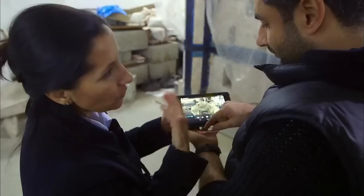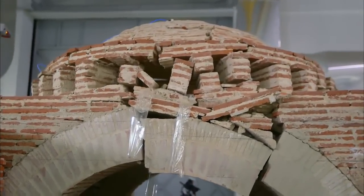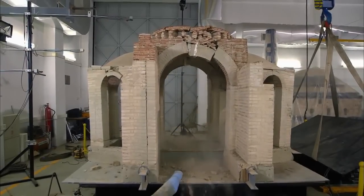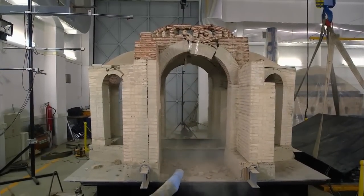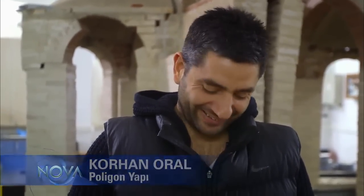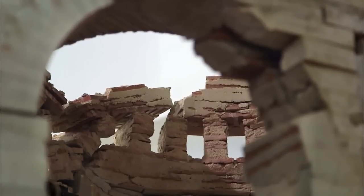The slow motion replay reveals that the semi-domes separated from the structure. And with the main arches damaged, support for the dome was severely compromised. My masterpiece is collapsed now, but for a scientific observation, I can accept it. Now we have come to its end.